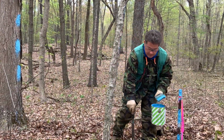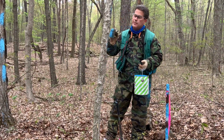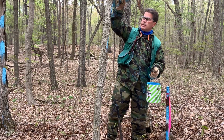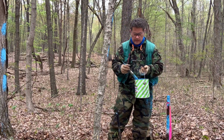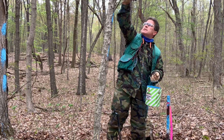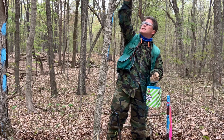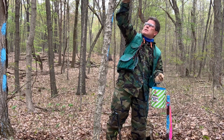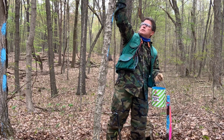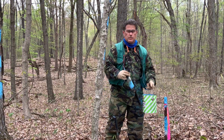So this little tree here, again, these are just witness trees to the pin. This one's so small, I'm not even going to blaze it. I'm just going to put the paint right on it, freshen it up real good, and it should be good to go. And this is a universal system for marking boundaries. The 3 spots means a corner. So most surveyors and others that are out and about doing things like this, foresters, etc., this is something they are used to seeing and expecting. So if they're walking through the woods and they start seeing 3 dots of paint, they know there's a corner here somewhere, and it starts dialing them into where it's at.